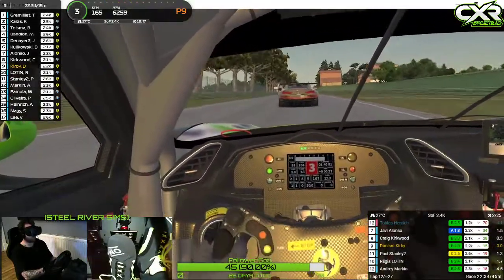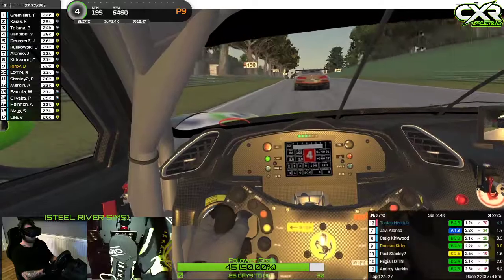Take the 1X there. Track limits, watch those lines.